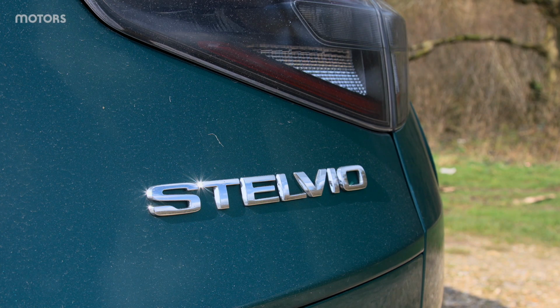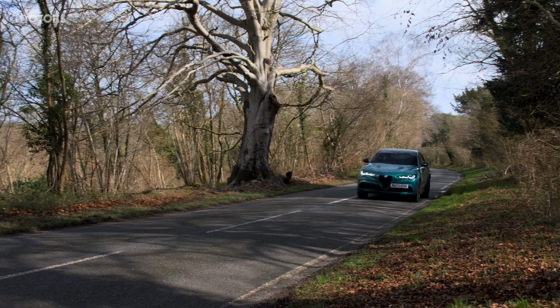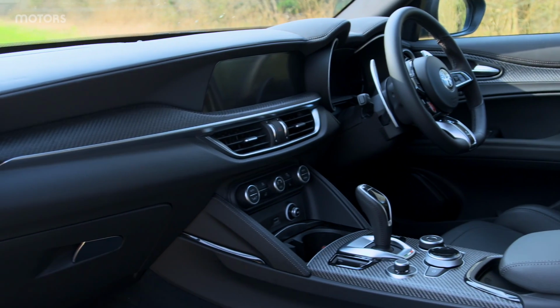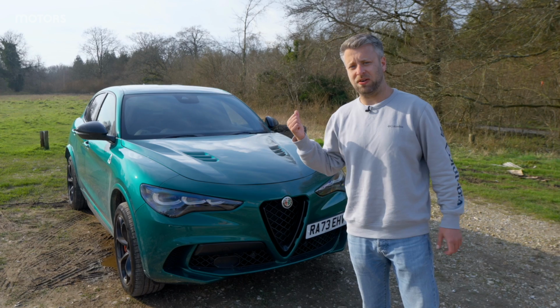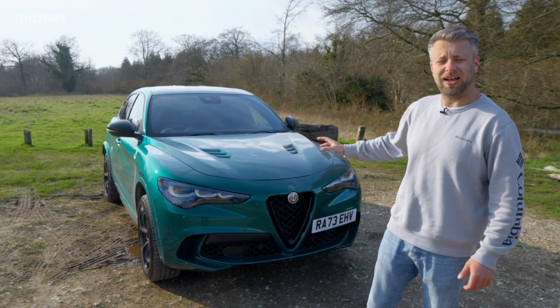Well, it does that with the Stelvio Quadrifoglio. It's a car with a big V6 engine up front, a very naughty exhaust out the back, and a very practical interior, which could make it an ideal performance family SUV. But what are the other factors you need to think about before considering the Stelvio QV? Well, let's dive in and see just what this car has to offer.